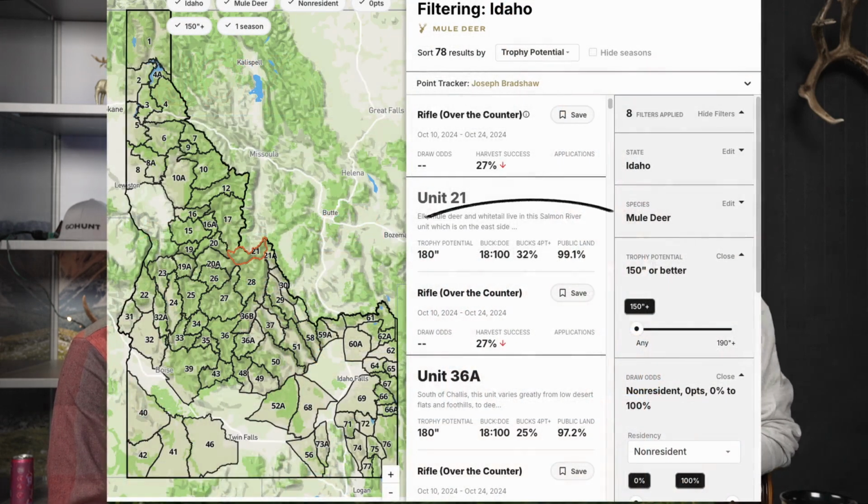On top of that, I like to go up to the top on filtering on the web. I like to sort either by buck-to-doe ratios, or I'll also look at the percentage of 4-point or better that are harvested in the state of Idaho, and use that as a slight gauge, because that means maybe there's potentially a little bit more older age class deer. I don't really give a lot of weight to it, but it helps me analyze those units really quickly to figure out if it's worth jumping into maps and figuring out that unit a little bit more.